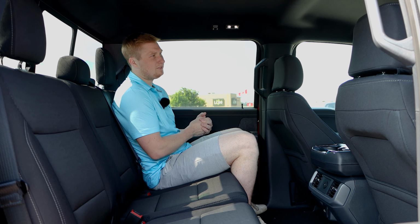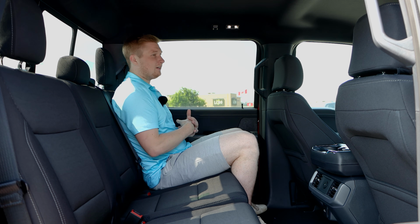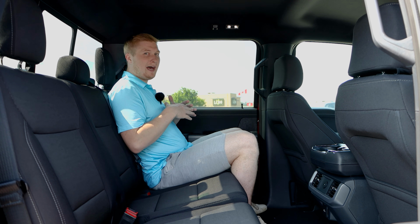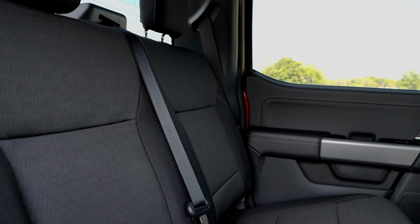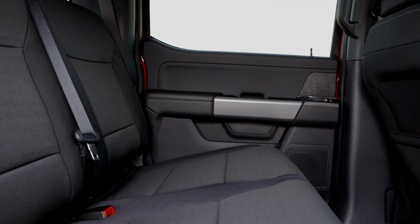But this is an XLT. We're not in a Lariat. We're not in the very top trims, right? So all I would like personally, the back is comfortable, but I would love to see this part go down just even 1 inch would be fantastic. Other than that, these fold up easily.